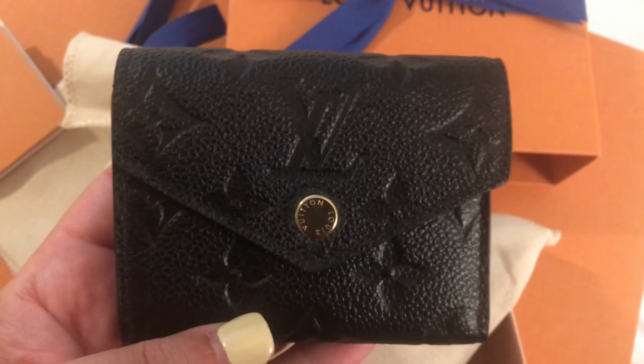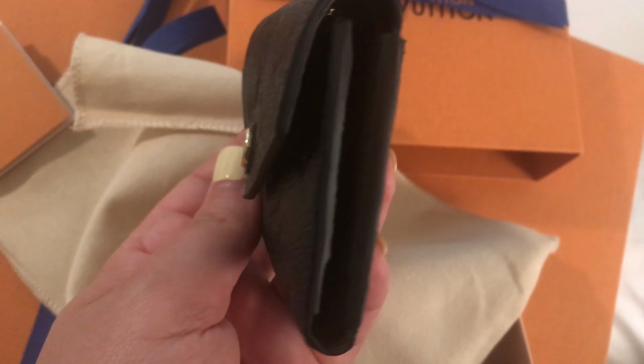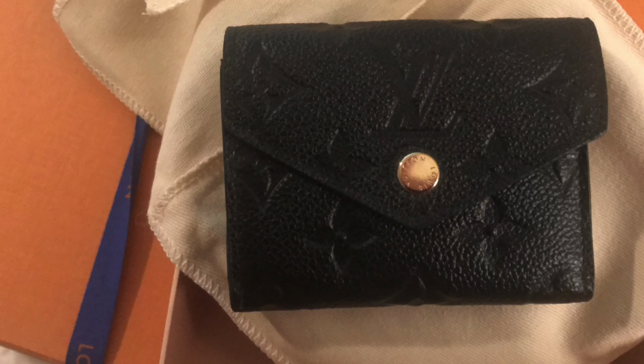They've come out with this design in the canvas material, but I found that to be too hard to get in and out of, and the edges were too sharp, and it would scratch the inside of my bag. So I'm just sticking to this material and design together only. I just hope they come up with other nice colors.